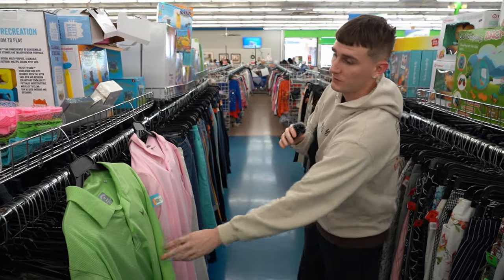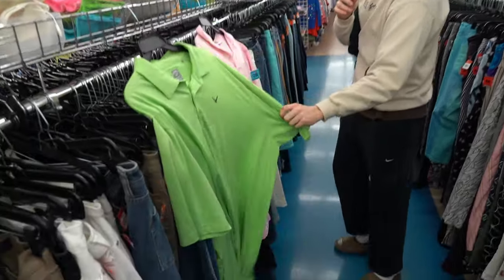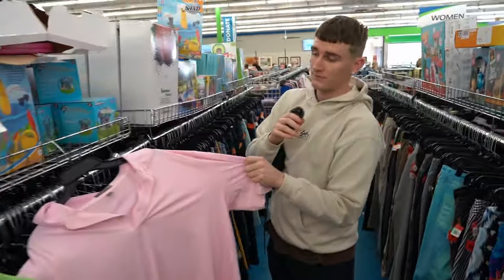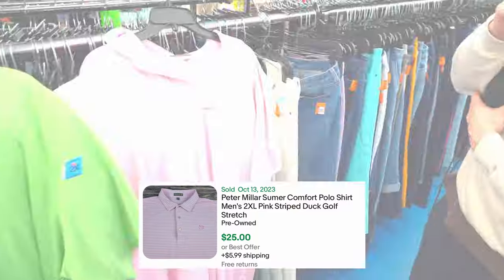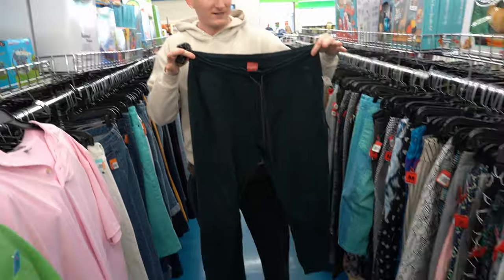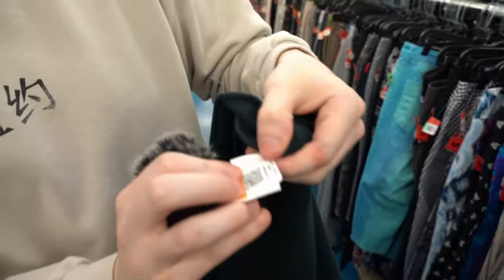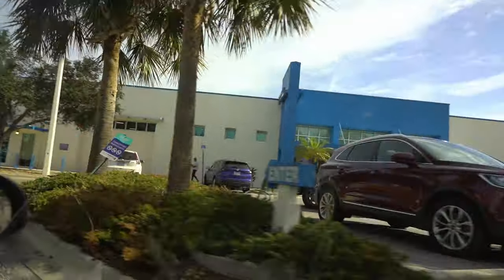All right, and real quick with the clothing, Callaway 2XL tall polo, that's a pickup. And then we have a Peter Millar Summer Comfort XL again for like $6. And then lo and behold, the last piece of the store, Nike Tech Fleece, guys. Can't go wrong. You see the zipper and the price on this one? $6 for that one. Let's get out of here.